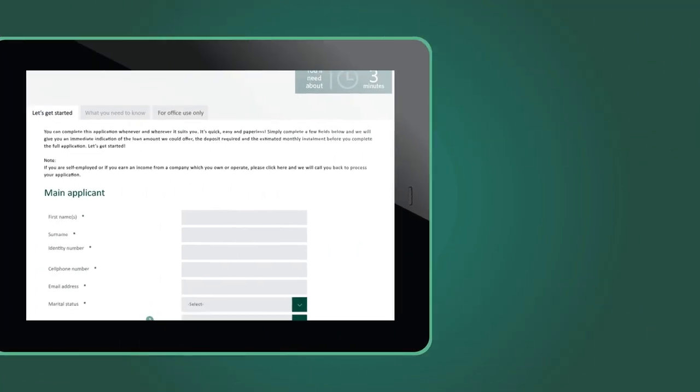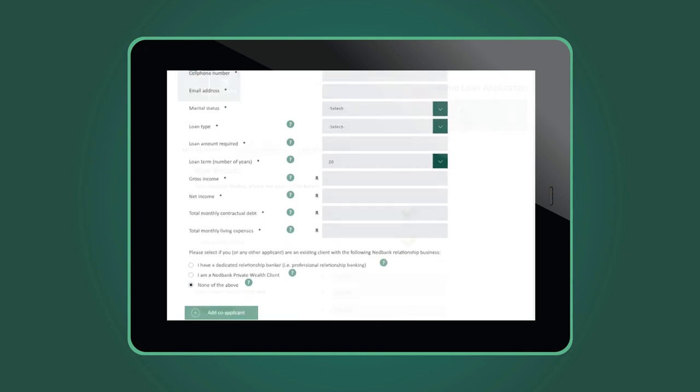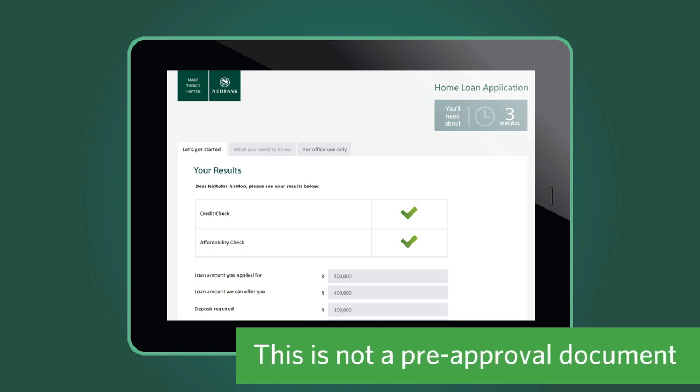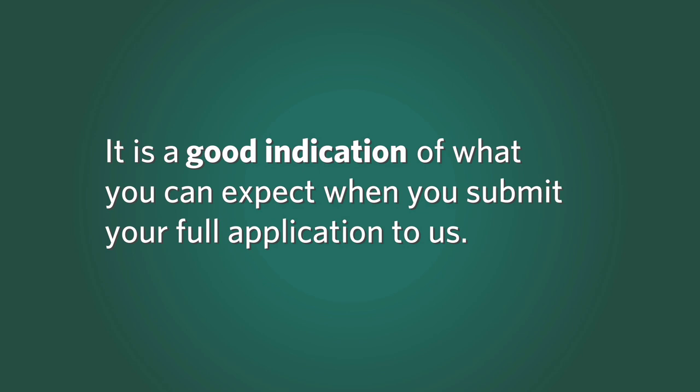tool. These results are based on the information you've provided as well as the information sourced from the credit bureau. Remember, this is not a pre-approval document, but it is a good indication of what you can expect when you submit your full application to us.